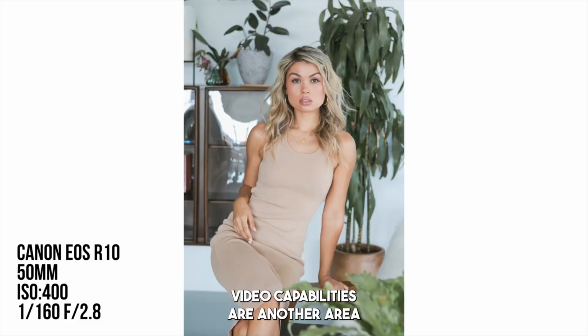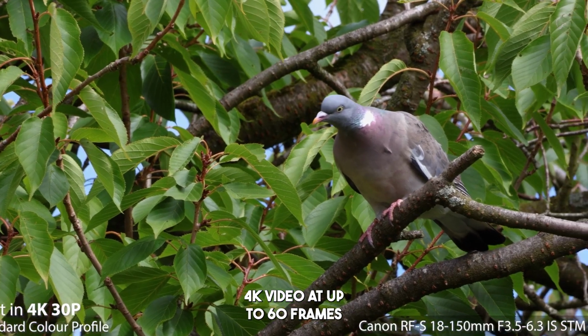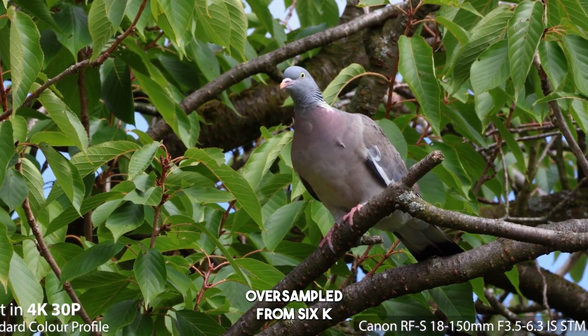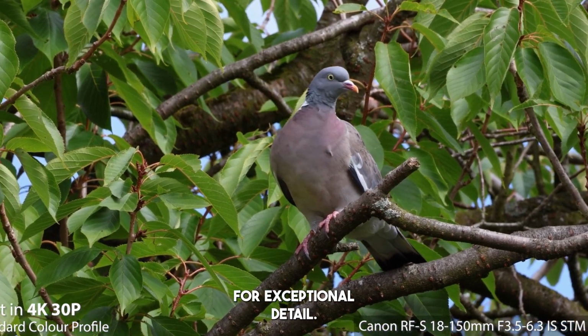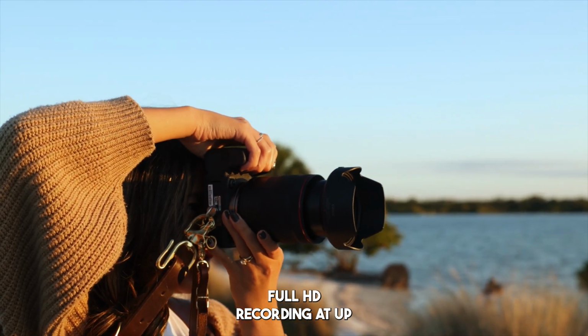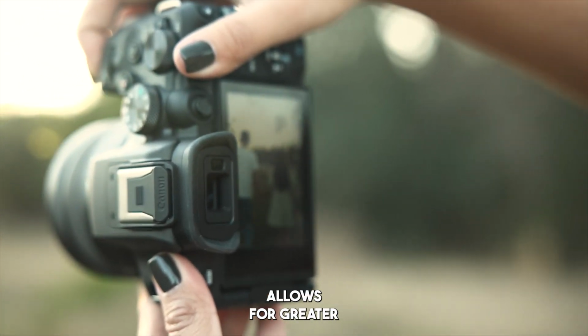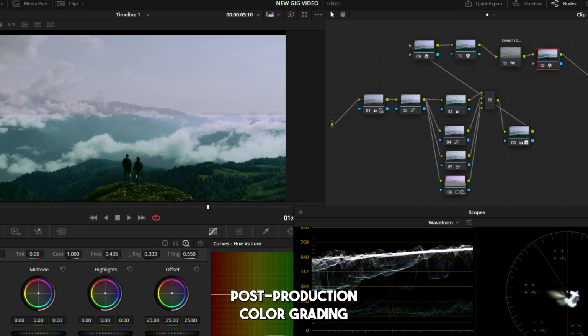Video capabilities are another area where the R10 shines. It can capture 4K video at up to 60 frames per second, oversampled from 6K for exceptional detail. For slow-motion enthusiasts, it also offers Full HD recording at up to 120 frames per second. The addition of Canon Log 3 allows for greater flexibility in post-production color grading.